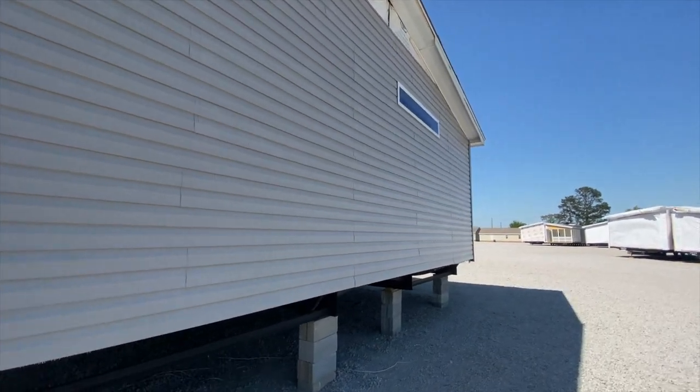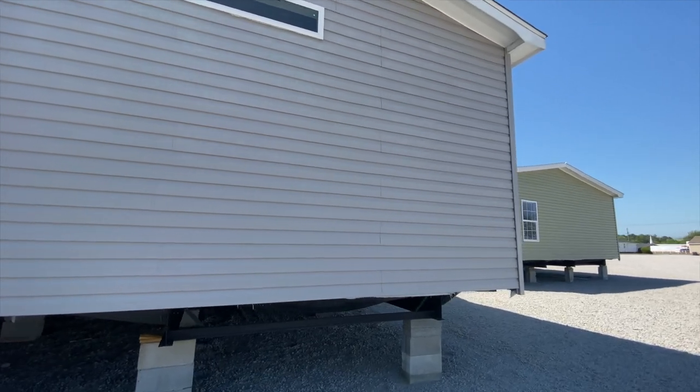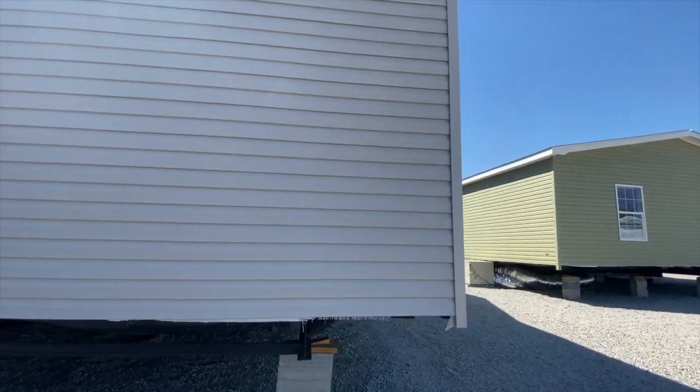Again, this is model number 6 and I am at Homemax Manufactured Home Center in Lexington, South Carolina.